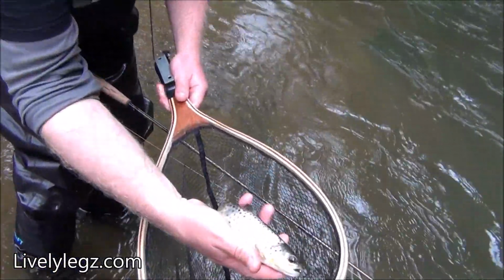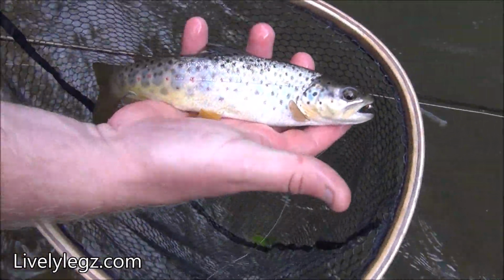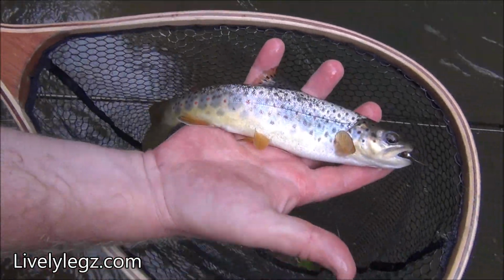Look how pretty that one is, though, too. Bar marks. Goodness, let me see if I can get that. See those par marks on the back end. That's a beauty.